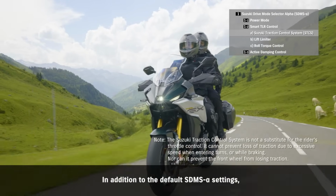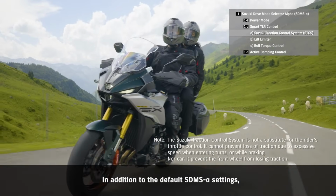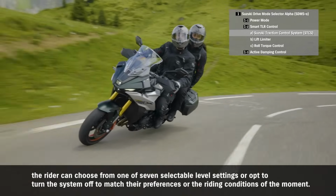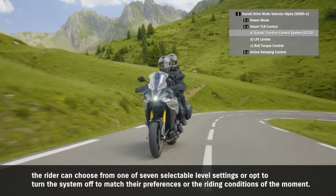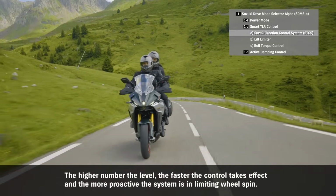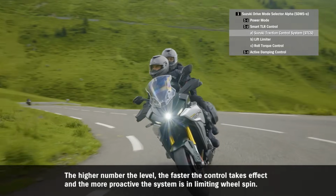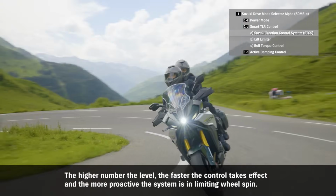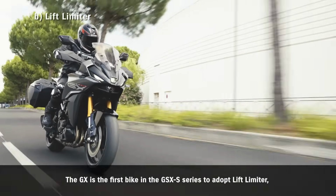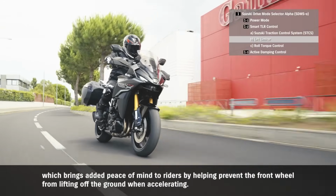In addition to the default SDMS-α settings, the rider can choose from one of 7 selectable level settings or opt to turn the system off to match their preferences or the riding conditions of the moment. The higher the number of the level, the faster the control takes effect and the more proactive the system is in limiting wheel spin.